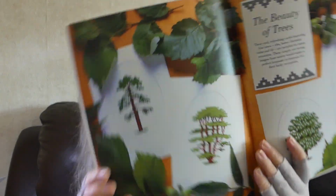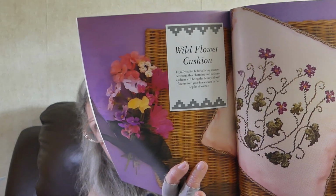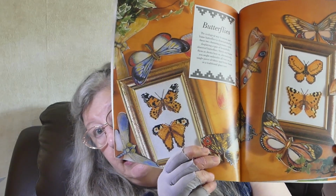Then we've got this book, and this is The Countryside in Cross Stitch, and it has some lovely patterns. Let me show you. If you want to make some tree cards, wildflower cushion. I mean, they're still relevant today, and these are my favourites, the butterflies. And then there's country samplers, needle books, a load of projects to keep you happy on that one.